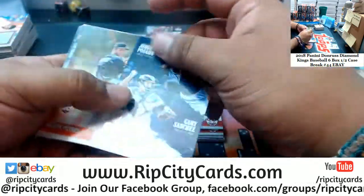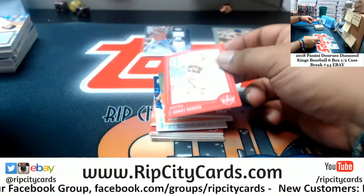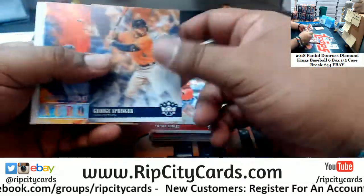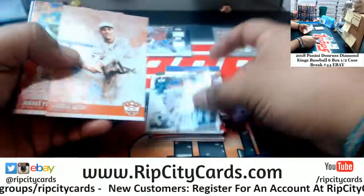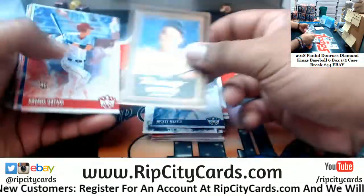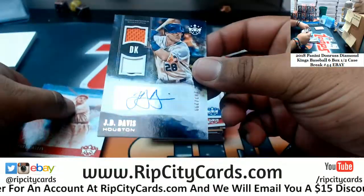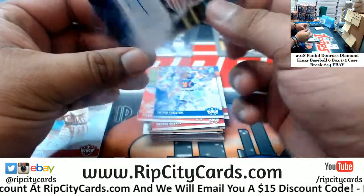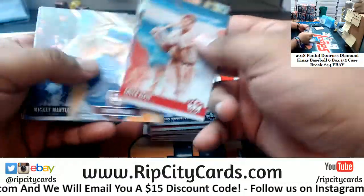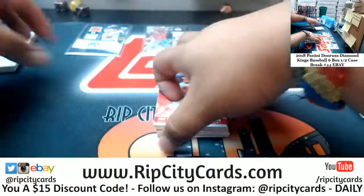Got a bunch of Otanis in this set, so be ready for that. See what I mean? Another one there. Harry Hooper, Red Sox red frame. And Otani Aurora. A Mickey Mantle variation. Greg Maddux portrait. Another Otani. JD Davis, the rookie patch auto for the Astros to $2.99. Variation for Votto of the Reds.